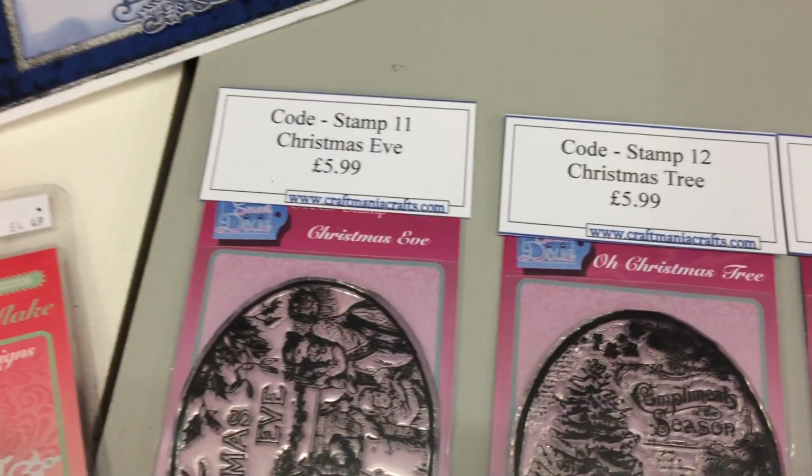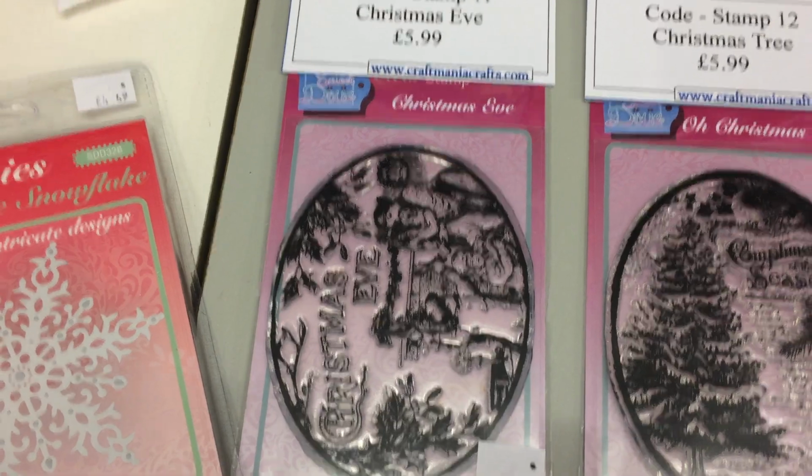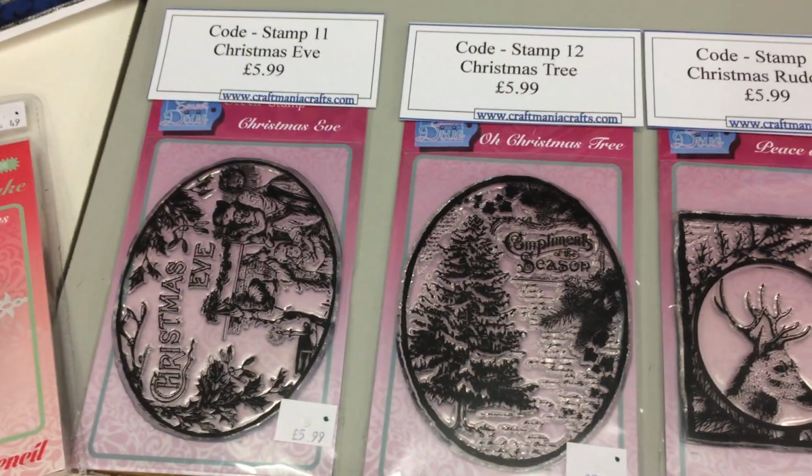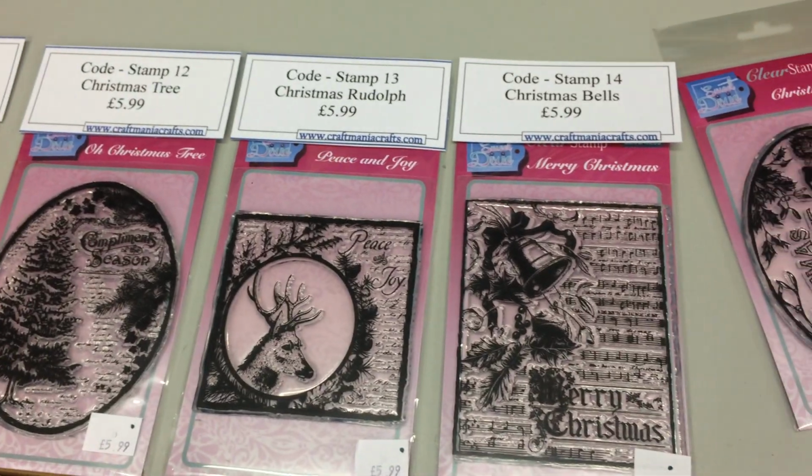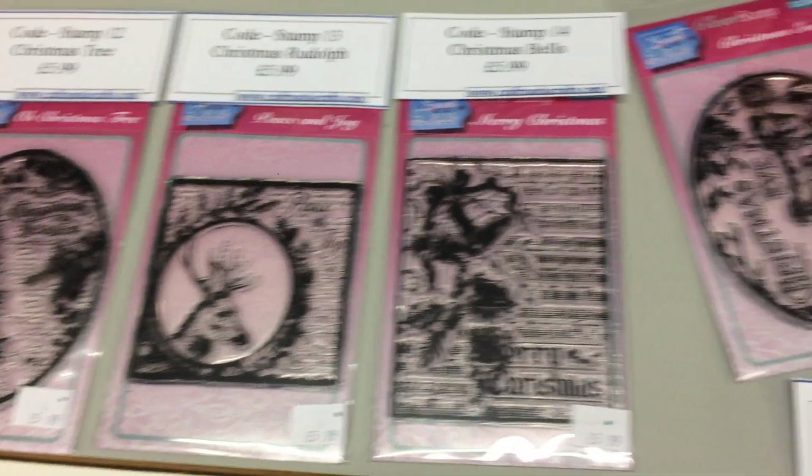We then, of course, have your stamps for you this week. You've got stamp number 11, Christmas Eve. Stamp number 12, Christmas Tree. Stamp number 13, Christmas Rudolph. And stamp number 14, Christmas Bells. And they are all £5.99 each.